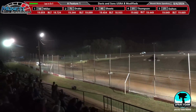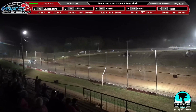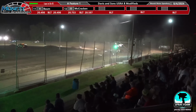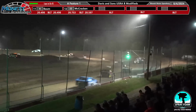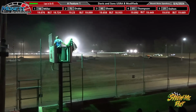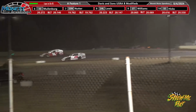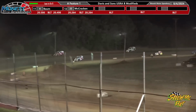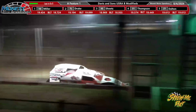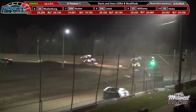Then you look back to the 4th spot there. That's going to be Matt Thompson and Jackie Dalton. Jackie Dalton had fallen off just a little bit. Johnson doing his best to reel in that second group. Let's see, any other good battles on the track? Right now we got the 27 battling with the 24L. That's going to be for that 8th spot. Good battle right there, you see. Muhlenberg and Kenny Nutter.